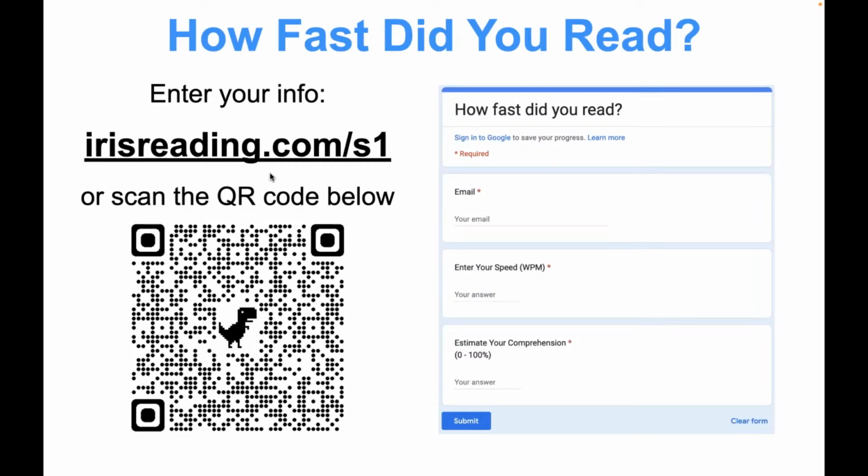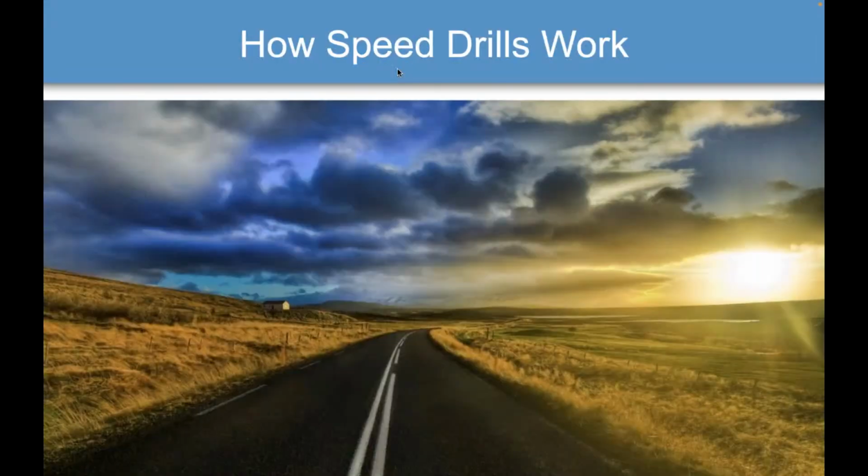Now, if you made an improvement, I also want you to be aware of how these drills work. Oh, I see Noah went from 259 to 404. Great. It's not uncommon for people. I mean, most people are not going to double or triple their speed here, but we just did a handful of drills. And I want you to be aware of how these drills work. And also, we're going to talk a little bit about comprehension in a few moments here.